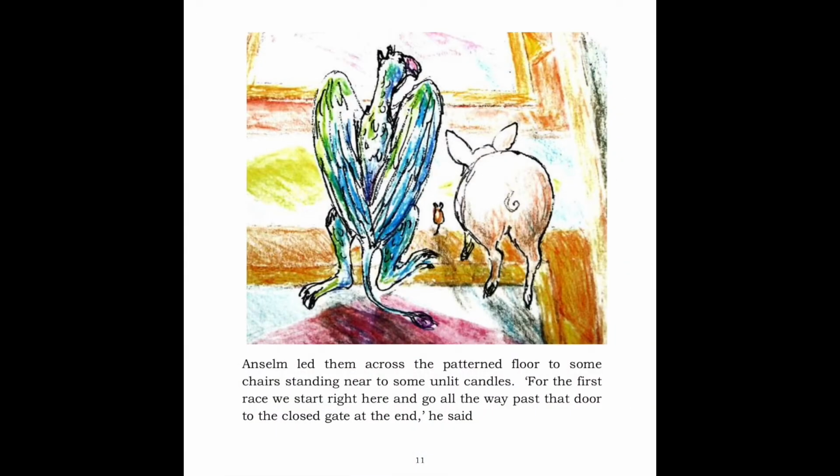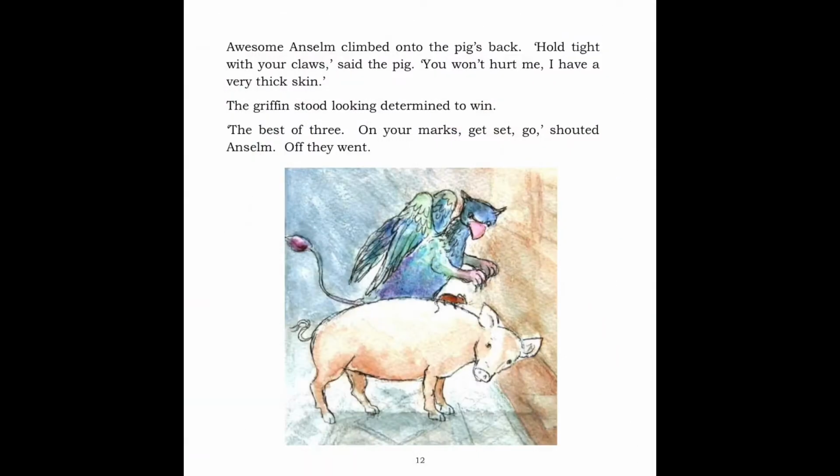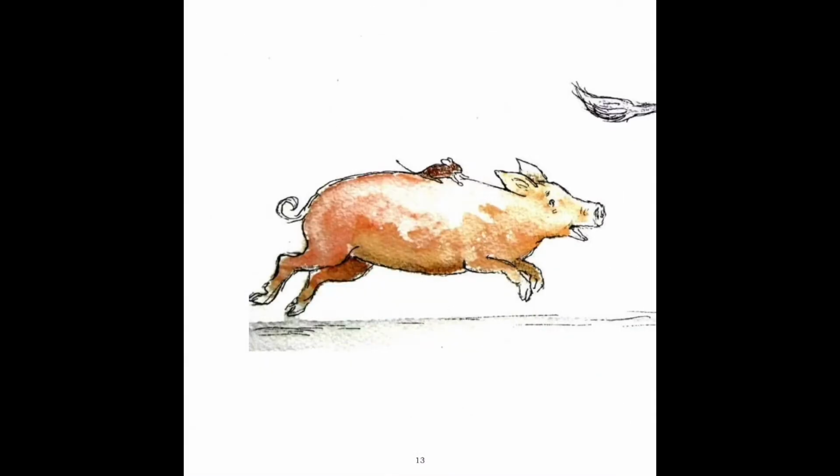Anselm led them across the patterned floor to some chairs standing near to some unlit candles. "For the first race we start right here and go all the way past that door to the closed gate at the end," he said. Awesome Anselm climbed onto the pig's back. "Hold tight with your claws," said the pig. "You won't hurt me. I have a very thick skin." The griffin stood looking determined to win. "The best of 3. On your marks, get set, go!" shouted Anselm. Off they went.